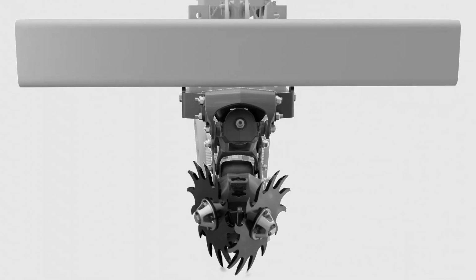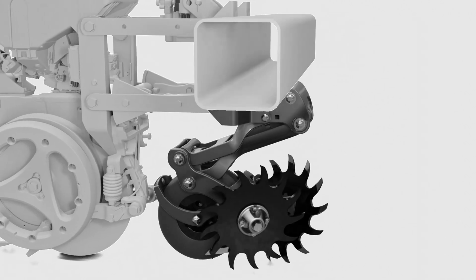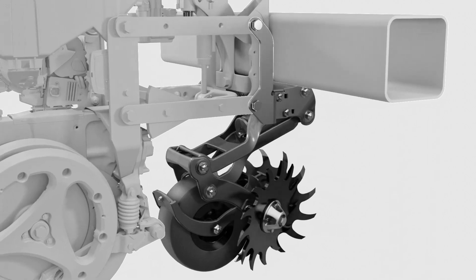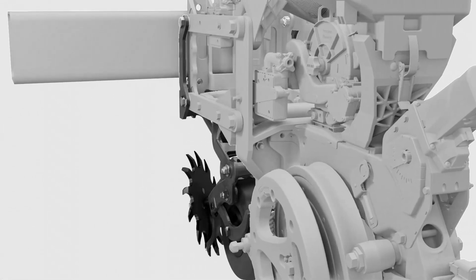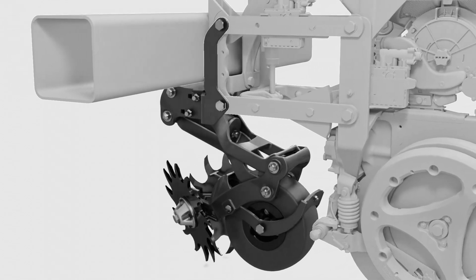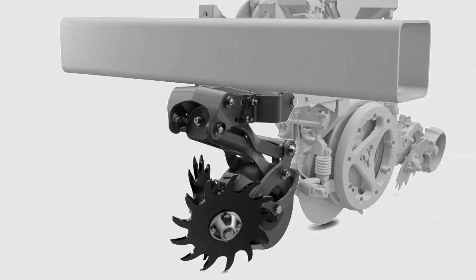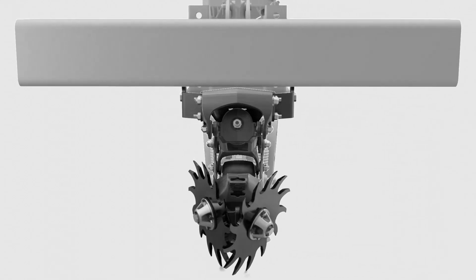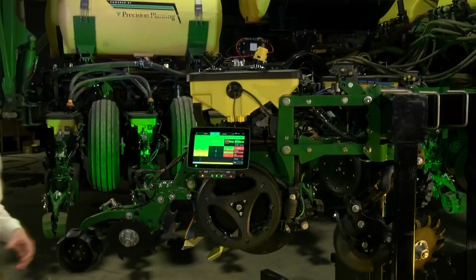The row cleaner engagement depth is controlled with an internal gauge wheel rather than treaders, which allows incredible cleaning performance across conditions. With dual airbags for both down and lift, we've essentially integrated the ease of Clean Sweep cab adjustability directly into the row cleaner design. Now, let's go to the shop and take a look at it.